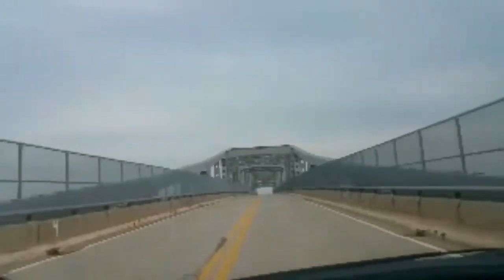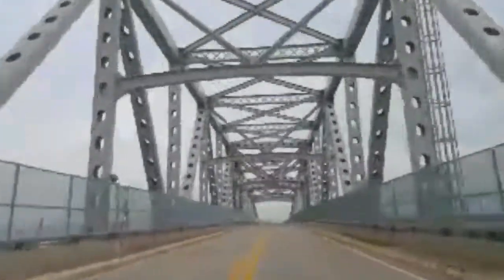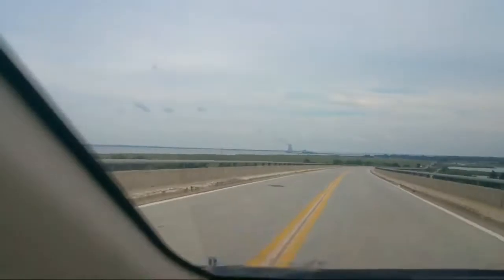Here's the portal of this structure. It's a box girdered system. You can see it's all tied together with rivets. Of course, you guys can see that going this fast. It's got an arch to it. The members and. Okay, cool.